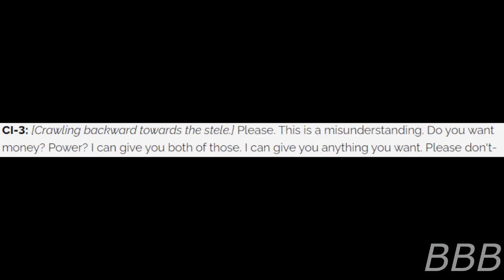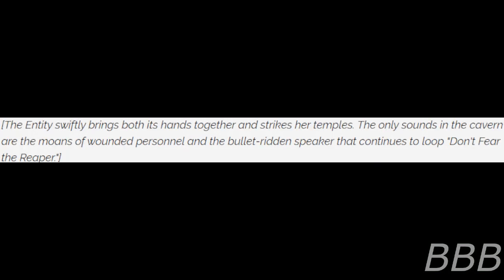CI-3 crawls backward towards the steel. "Please, this is a misunderstanding. Do you want money? Power? I can give you both of those. I can give you anything you want." "Please, don't." The entity swiftly brings both its hands together and strikes her temples.